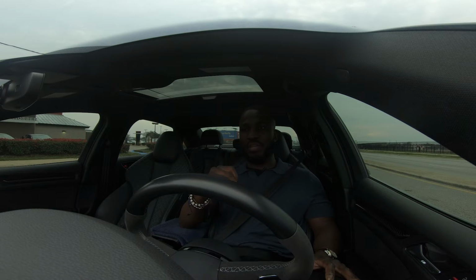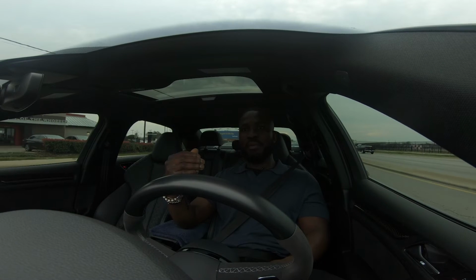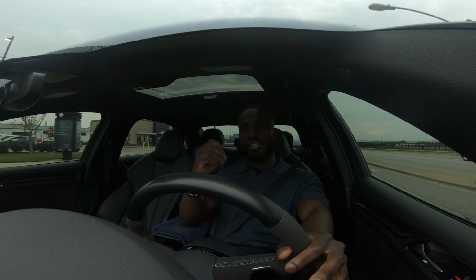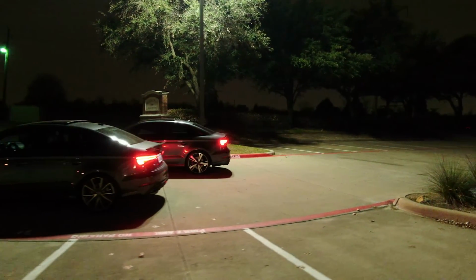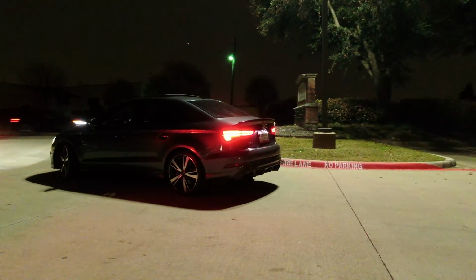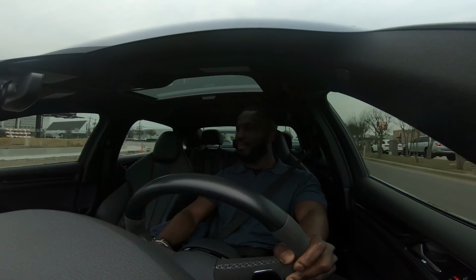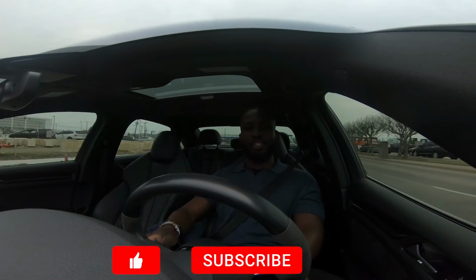This RS3 is going to be one of the cars that we are going to remember for a long time due to its heritage and also the engine underneath that front hood. Inline 5-cylinder, turbocharged inline 5-cylinder. It has the power and characteristics of a supercar in a 4-door family sedan. I rest my case.